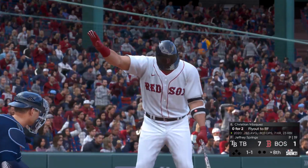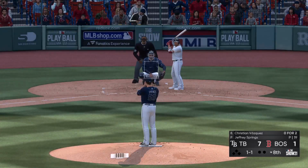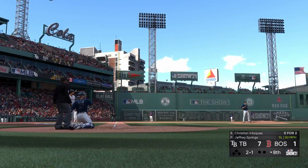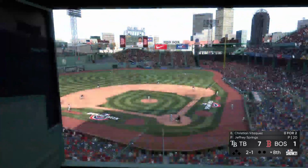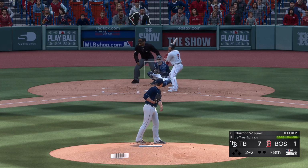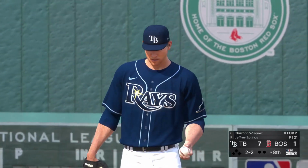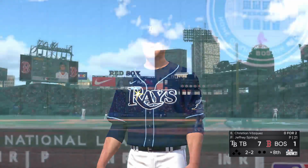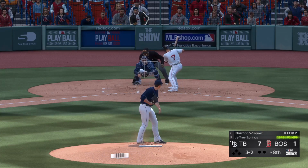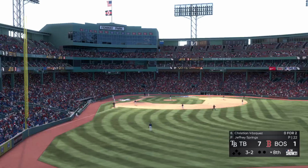Striding in is Christian Vazquez. He flew out in his last AB. And a slider gets away from him here as it just about got him in the ankle. Two and two now. 4-seam heater right down the middle. I would have thought he popped the clutch on that pitch. Just off the outside that time, laid off for a ball. You do not want to walk the 8-hole hitter. It just opens up so many options.